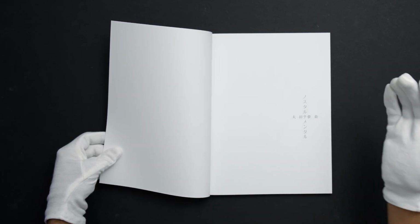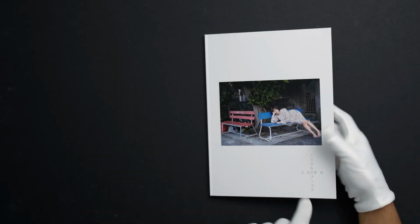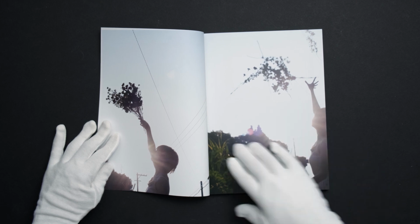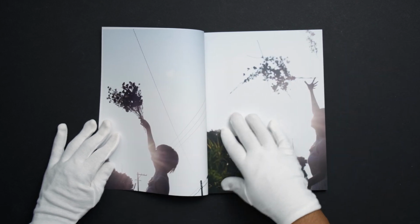So we open up to the first page and we see the title of the photo book in the same style that we see in the front. Then we open up to some silhouettes of her holding some flowers and throwing it all away. This is a little introduction for this actual photo book.